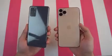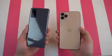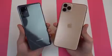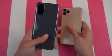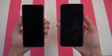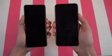Now as always, I'm gonna kick things off by booting up both phones at the same time and see which one loads up their respective software faster. The iPhone is running on the latest version of iOS. I don't even remember what the version is, but it is the latest version. The Galaxy S20 on the other hand comes with Android 10 based on One UI 2.1. Alright, booting up both of these two phones at the same time. Here we go.